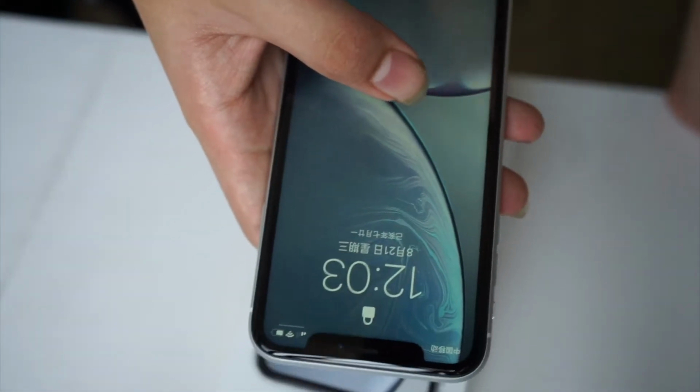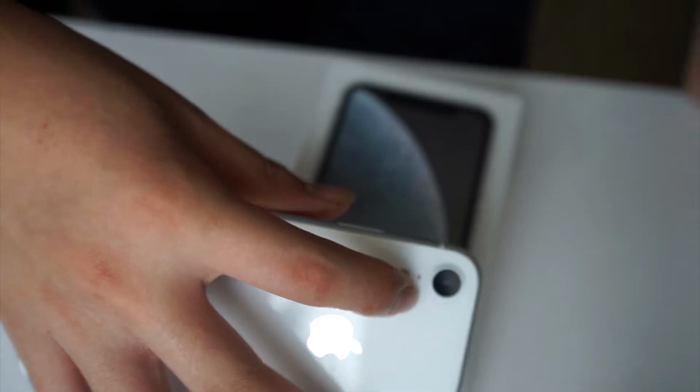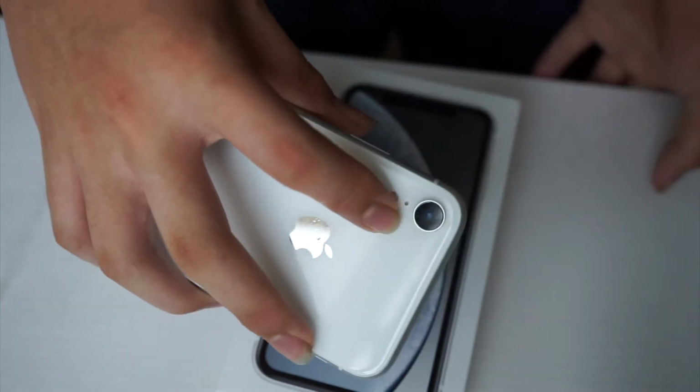Yeah, that's the thing. The 10 and 10S have a 5.8 inch screen, and this is 6.1 inch, so this is slightly worse on the screen. And second, it only has one camera, but the 10, 10S and 10S Max all have a double camera system. This one still does have the 4-way flash, but yeah, they're almost the same.